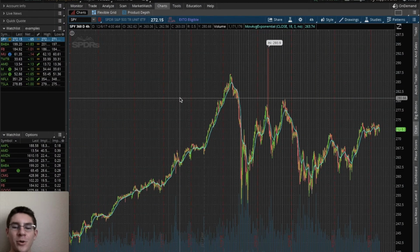Alright guys, I couldn't do a breakdown of stocks without first covering SPY, which is the ETF of the S&P 500 index, because this is what the overall market is. This is what basically determines which direction these big name stocks are moving. So let's take a look.